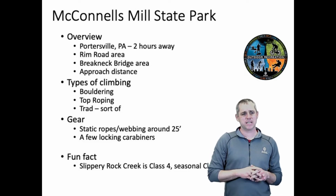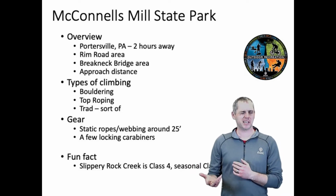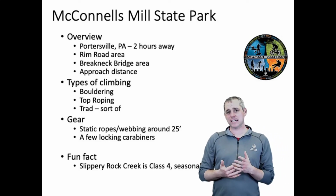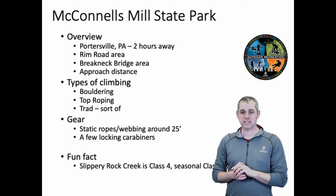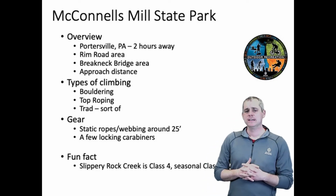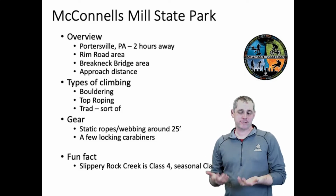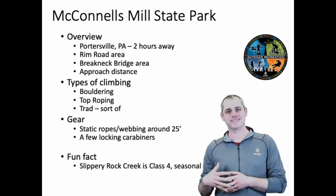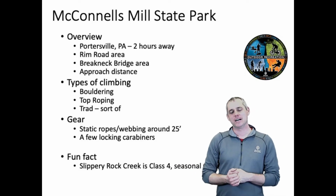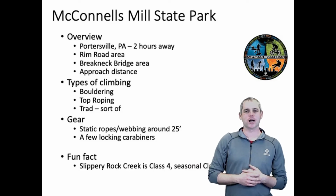So Breakneck Bridge is the more secluded area, but a lot harder climb. So I think there's only like 157 there, and then there's a lot of harder climbs and a lot taller, but the access in the Breakneck Bridge area is a lot harder to get to. Rim Road area is by far the most popular spot. At Rim Road you can park, and not that I would recommend it, but you could build an anchor off your car. That's how close you are to the cliffs. So you kind of park on the top and you walk right there. There's a couple picnic areas, but it's pretty much right there. You can leave water in your car and go get it if you want.